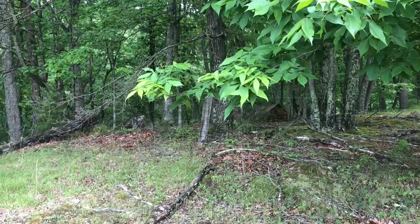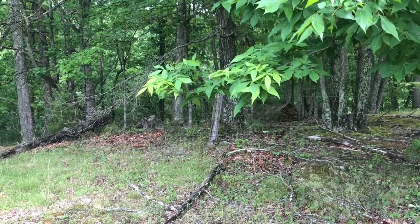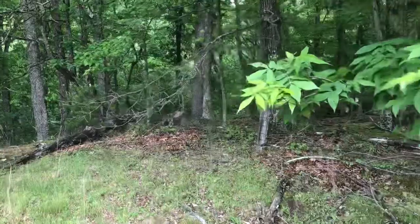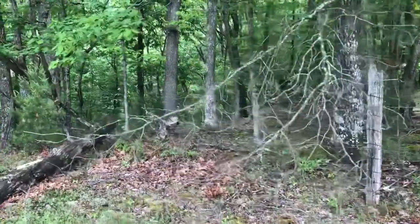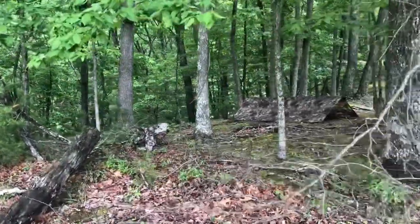So now I'm filming this from the landing zone, and the patrol base that I've set up is very well camouflaged. Can you see it? How about if I move around and get a little closer? Let me know when you can see it. Can you see it yet? There it is.